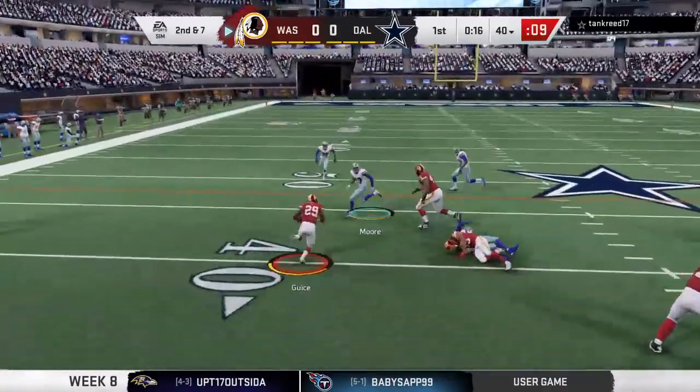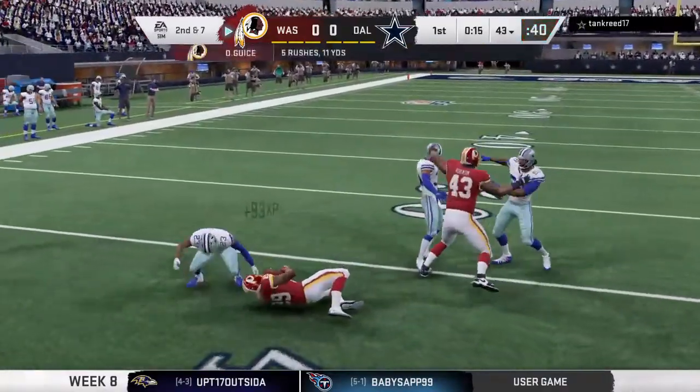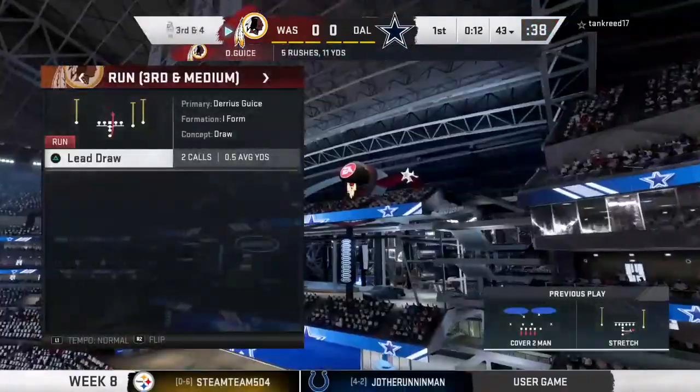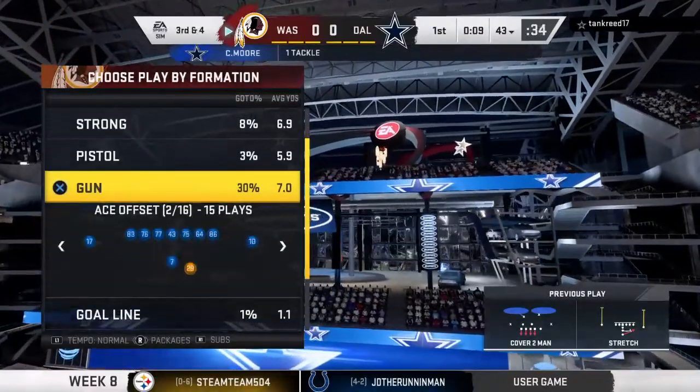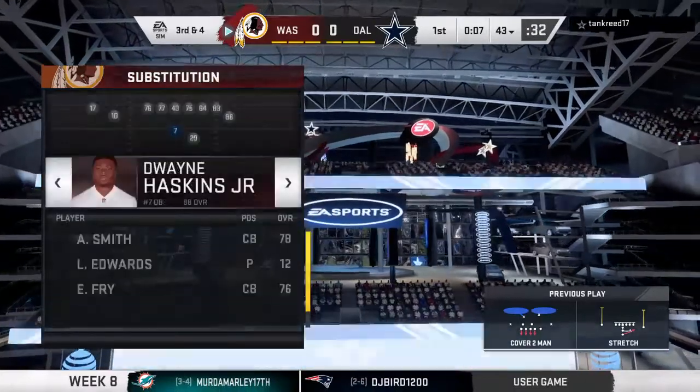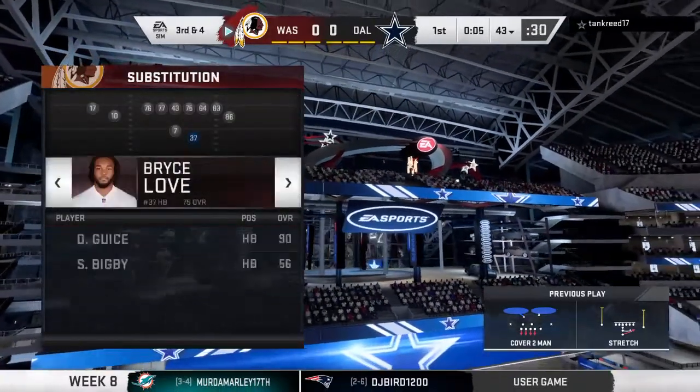Geis with a carry on second down. And he will be brought down at about the 43 that time. 3 yards on the pickup. That's going to set up an interesting third and about 4 to go. And it's third down.